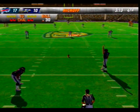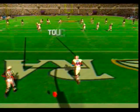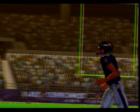Dorsey is back and ready to put this one in the air. Back deep to return. He got all of it. You know, they could put this one away with a good drive here.